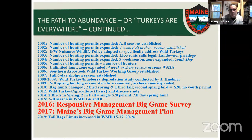So I just wanted to note that in 2016 and 17, we transitioned from that restoration phase to managing an abundant species, and all that entails. And I note the responsive management big game survey and Maine's big game management plan, and I'll cover those more in depth in the next few slides.